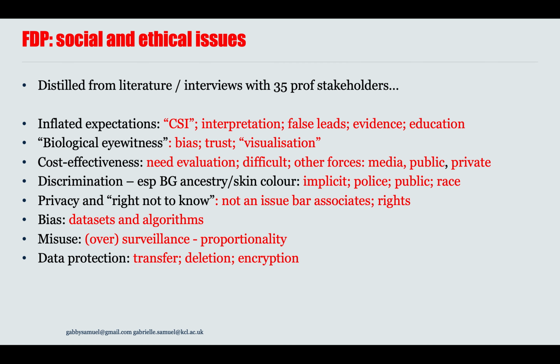Now, I don't want to run through all of these ethical and social issues, mainly because I don't have time, although I could happily talk about them for hours at a time. But I'm just going to pick out some key ones that will then relate to how we need to think about ethical boundaries. So the first one is related to the fact that FDP is a predictive technology.